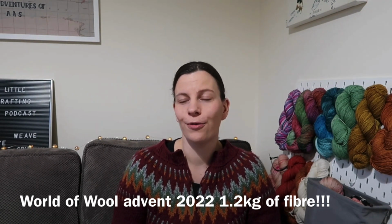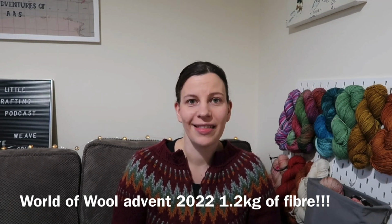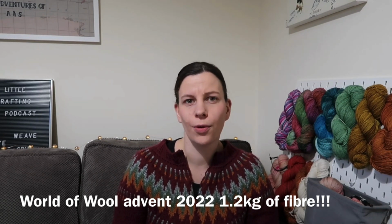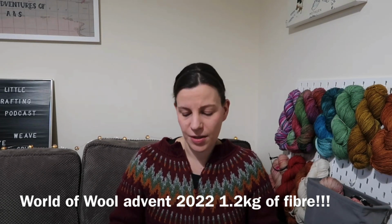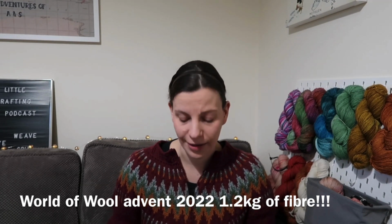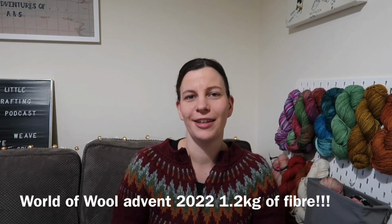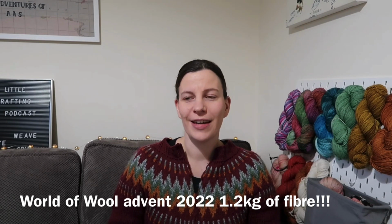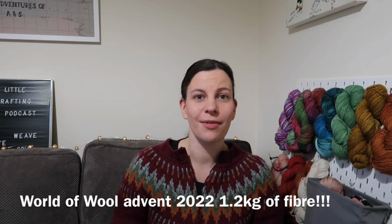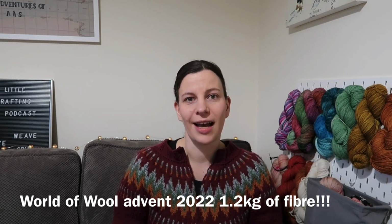And it doesn't take very long to spin up 50 grams of fibre, and I spin quite thin now, so I'm probably thinking I'm going to get a sport or 4-ply out of this, so quite fine. So that always takes longer than thicker, bulkier yarn, but really enjoying it. I absolutely enjoyed opening it over the festive period as well, and I'm interested in trying out some of those more unusual fibres that came up in the advent calendar.